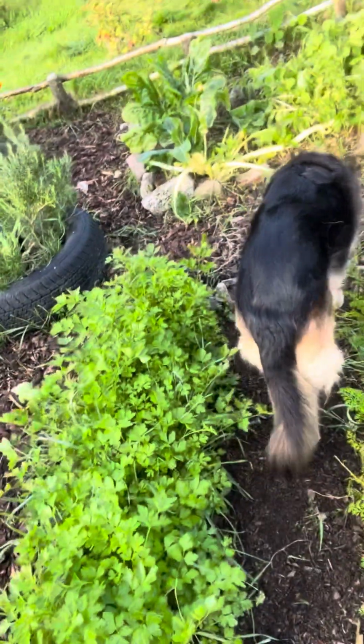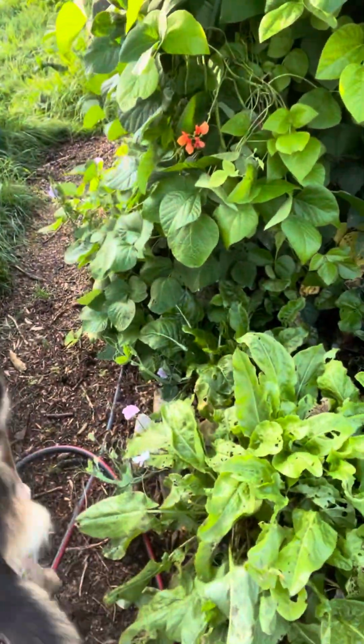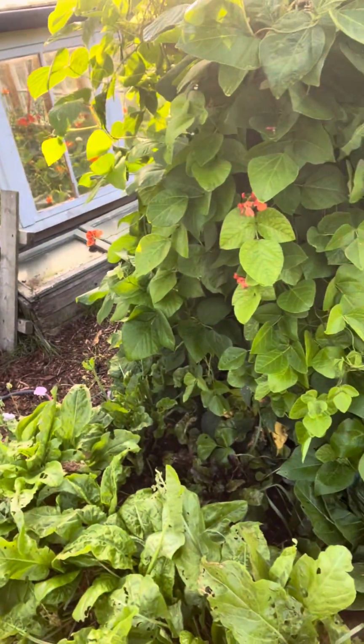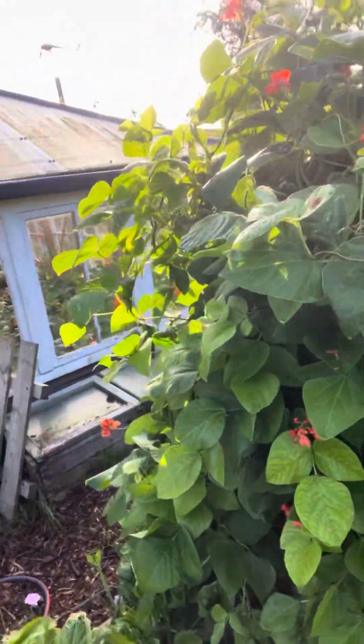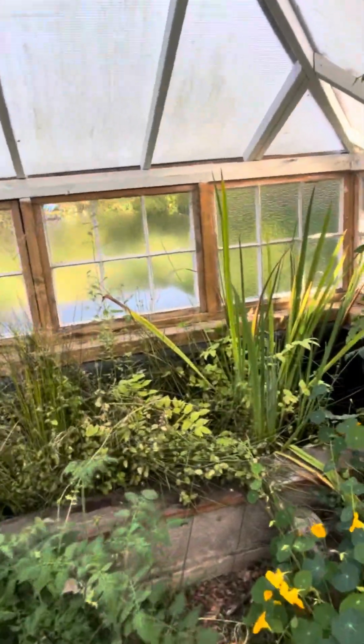Get off there. Go on, shoo. Carrots, another different parsley. What's that? Can't remember what that is. Beans, loads of beans. Tomatoes, it's gone a bit wild, but we've got a decent crop of tomatoes.